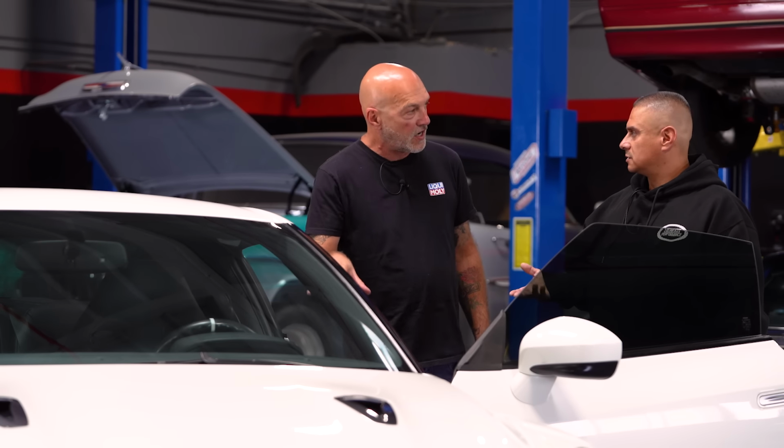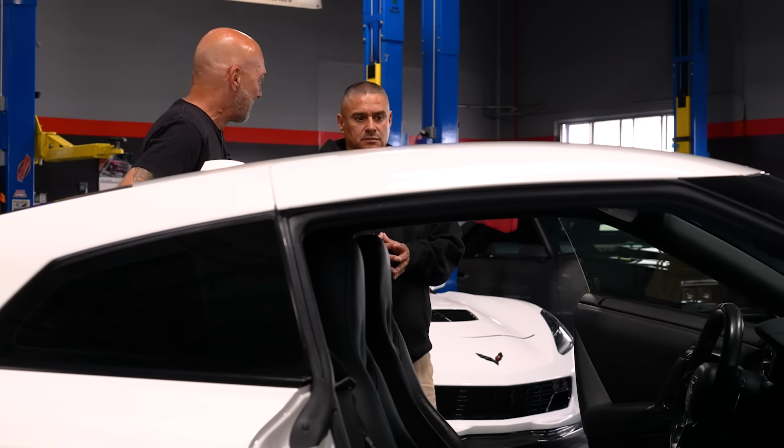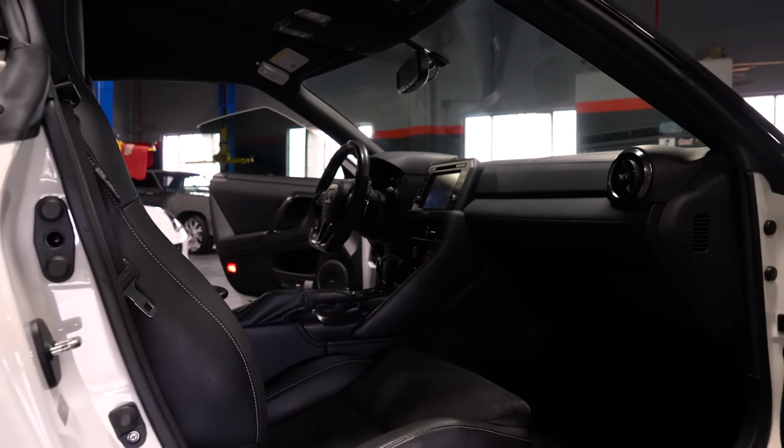It does. Stock launch control on the car? No, it has it with the Motec, yeah. It has launch control, but like I said, Rob is the best tuner out there that I know. He built it one time, never had a problem. When it comes to Motec and tuning a GTR, he knows it. He knows it all.